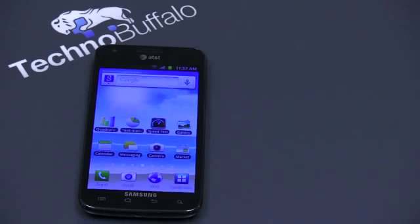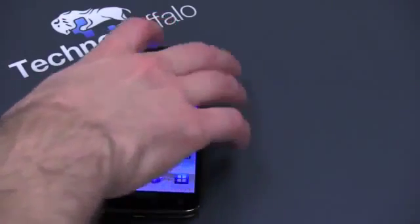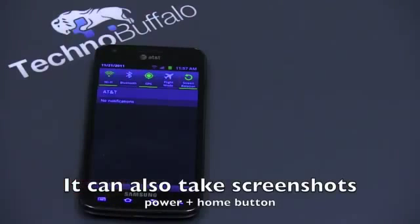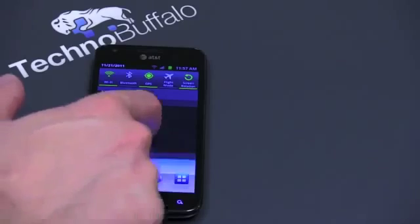So the operating system this is running is Android Gingerbread 2.3.5 with TouchWiz 4.0, and TouchWiz is Samsung's proprietary skin, and that brings a lot of sort of fun stuff here. Some of the stuff that we've seen on previous versions of TouchWiz. So if you pull down the menu, this is one of my favorite features, the immediate toggle for Wi-Fi, Bluetooth, GPS, flight mode, screen rotation, and the rest.